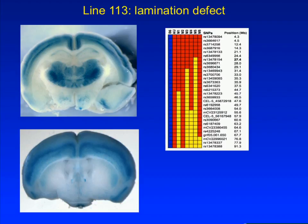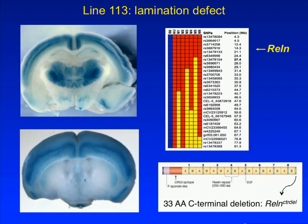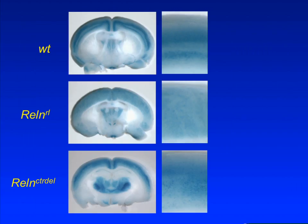Then we did our usual positional cloning study, and localized it very rapidly to proximal chromosome 13, which is exactly where the Reeler mutation is. Indeed, what this proves to be is a splice site mutation at the very distal end of the Reln gene, which results in a small C-terminal deletion, and hence we call this Reln CTR-del. So this was a little bit more proof of principle than I had hoped for.